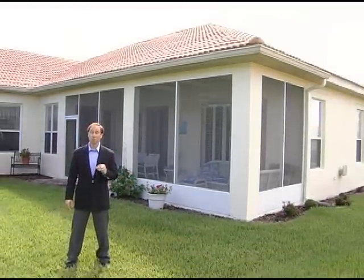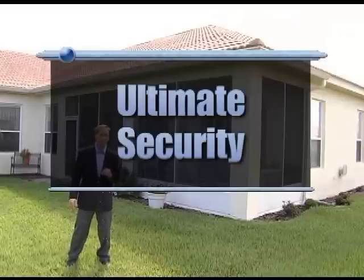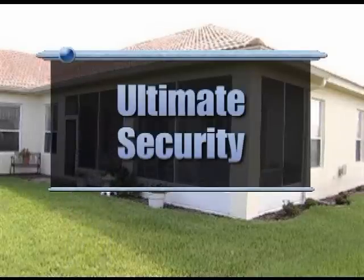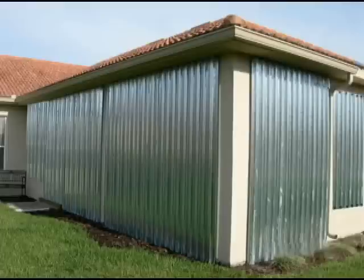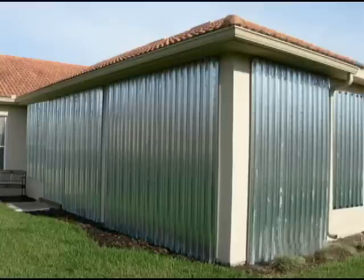But let me show you something really special about this Solivita home. If it ever becomes necessary to button up for one of those big tropical storms, this is the home to have. In a couple of hours, this home goes from open and airy to totally protected. With the whole house buttoned up like this, there's no need to worry about what Mother Nature has in store. This is the best storm protection money can buy, and it's included with this great home.